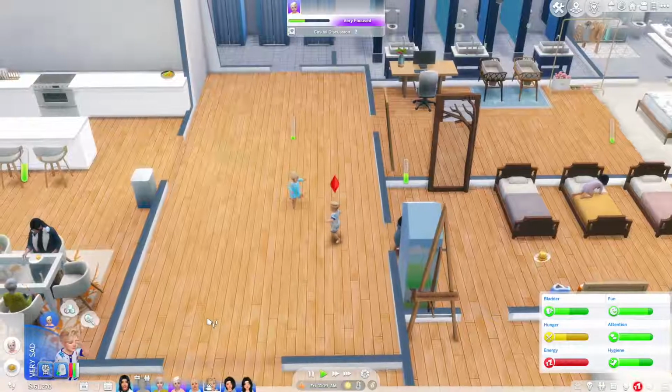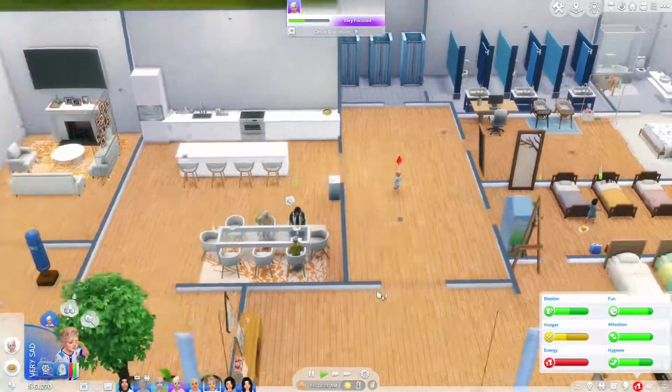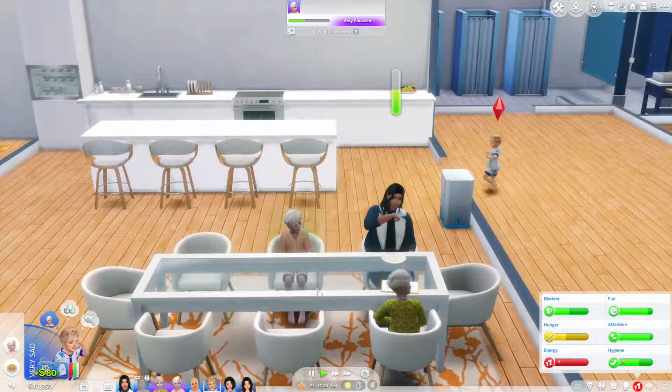Where are you going, Zero? Are you done eating? I guess so. Well, you're still hungry. So why are you going over here just to talk to him? All right, whatever. What's going on? Why are we so stinky?